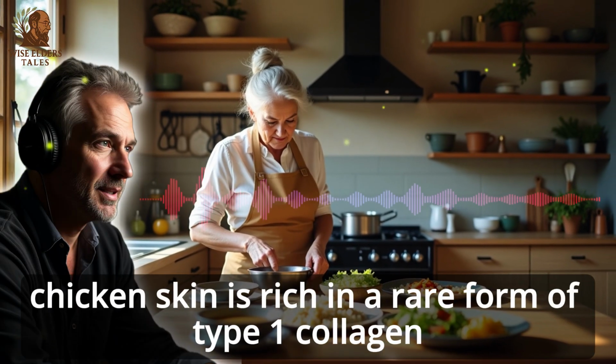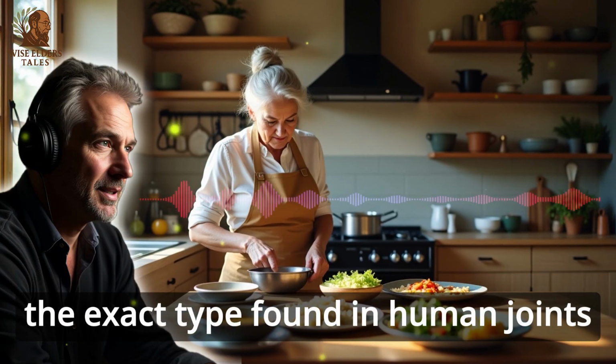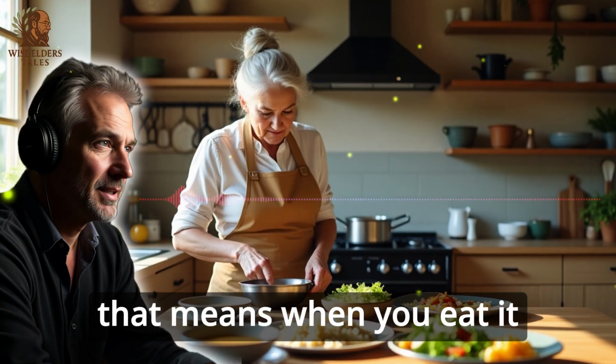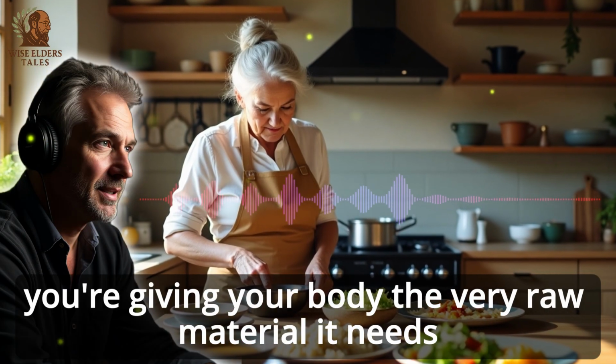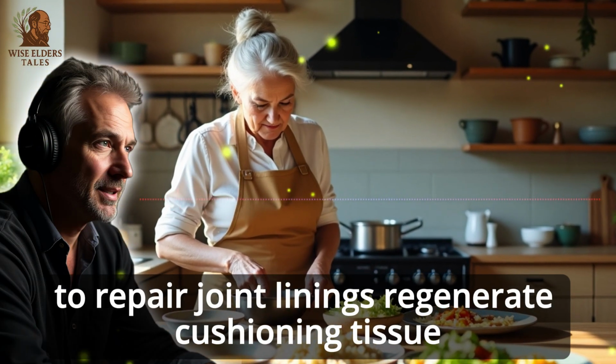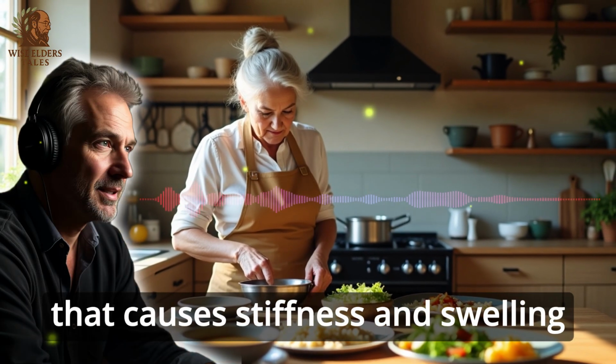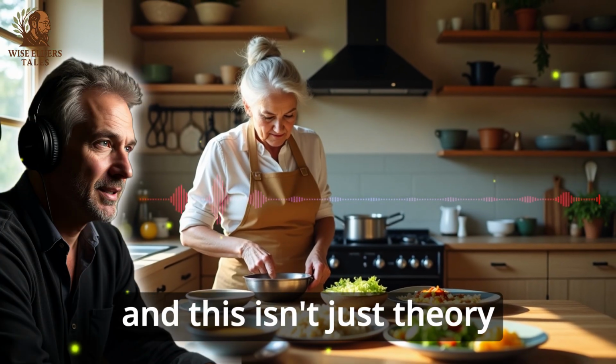Chicken skin is rich in a rare form of type 1 collagen, the exact type found in human joints, cartilage, and ligaments. That means when you eat it, you're giving your body the very raw material it needs to repair joint linings, regenerate cushioning tissue, and reduce inflammation that causes stiffness and swelling. And this isn't just theory.